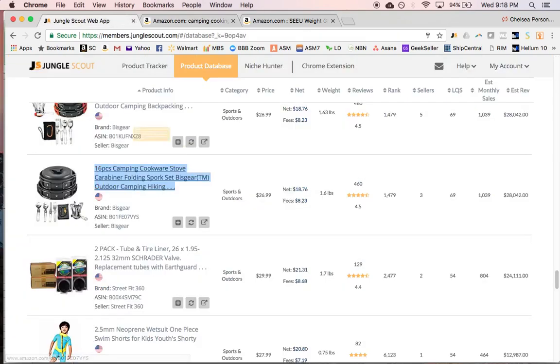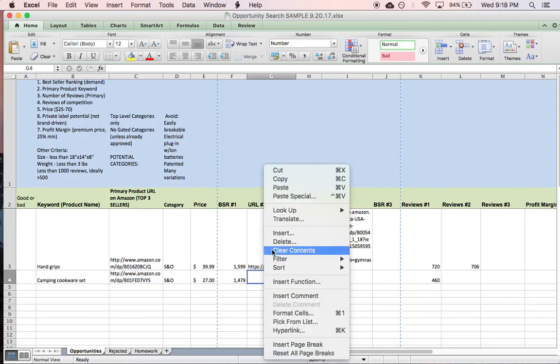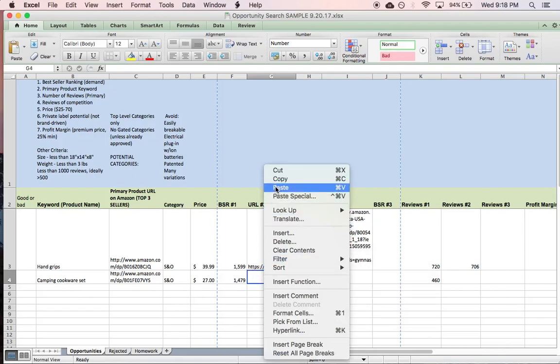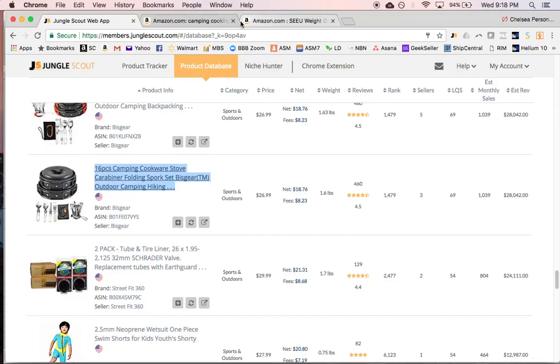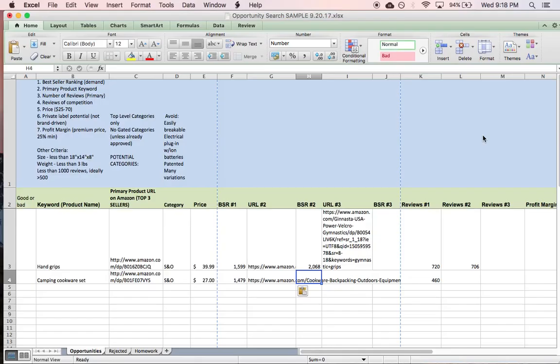Let's make sure it's not the same one that we were looking at here. No, this one's a different color. So for URL number 2, I will paste it. BSR number 2, let's go back to here, was 868 and 121 reviews. 868 and 121. Okay, let's do one more.